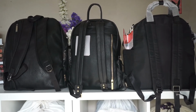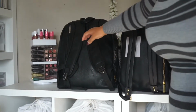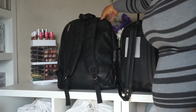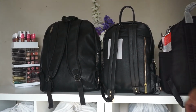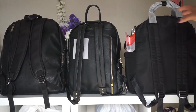Now, as far as zippered pockets in the back, the SkipHop does not have one. The Ryla has one, very nice and smooth, and so does the Honest Company. Has one, and this one is a lot bigger. It's from the top all the way to the bottom, so this one's huge. And on this one, you can access your stuff from back here to the stuff inside the main compartment, and not on the SkipHop one. This one just goes from here to here, and it's only access to the back. As far as the straps, since we're still on the back side of the backpack, they are all adjustable. So all three of them have adjustable straps.